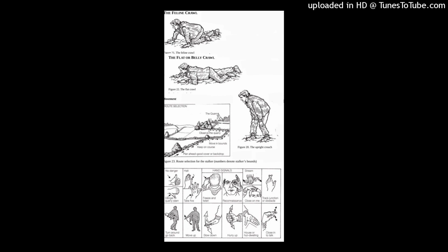I will now detail the different methods used by the tracker on his final approach, the stalk. The cautious approach. This merely consists of walking calmly and quietly in the direction of the supposed quarry or in a direction you consider favorable to your purpose, having taken into account all aspects of the environment, including the terrain, obstacles, and the wind direction.